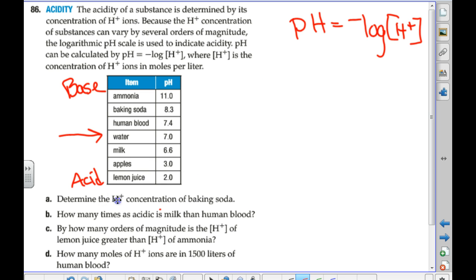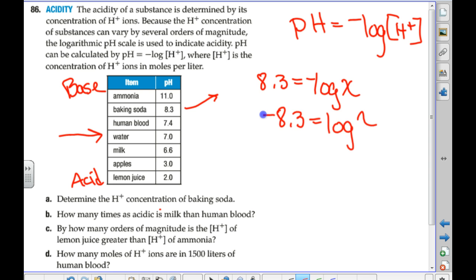So the question says, determine the hydrogen ion concentration of baking soda. So we've got to deal with this. The pH is 8.3. I'm just going to call this X, okay? We need to figure out the X. What are we going to do first? Divide by negative 1. Yes, we need to make that negative 8.3 equals the log of X. Only then can we rewrite it as 10 to the negative 8.3 is equal to X, okay? Type that in. You're probably going to get an answer in scientific notation.